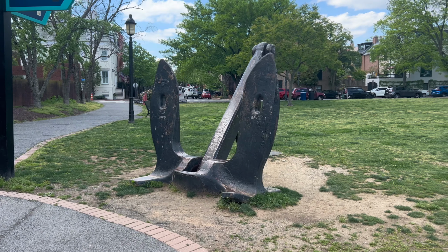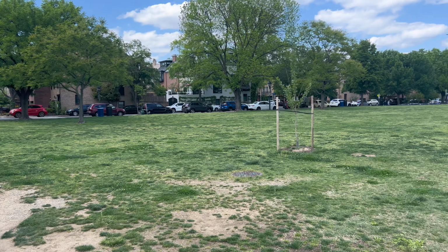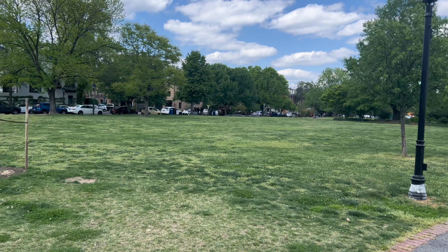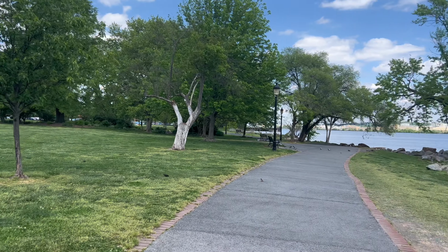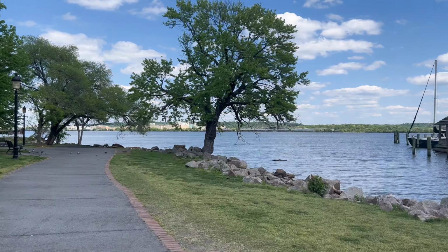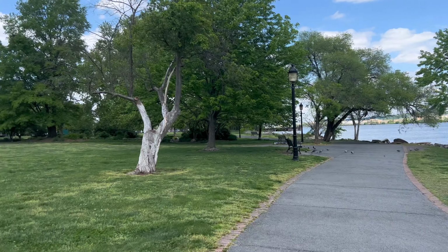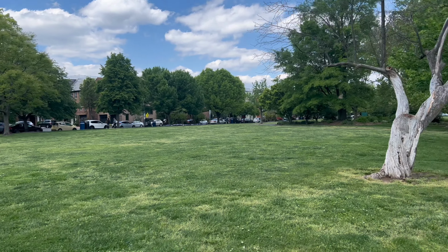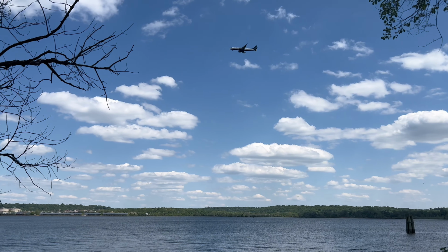Well, hello again. This time we come from Old Alexandria down in Virginia. This was part of our Washington, D.C. trip. We took a riverboat up from National Harbor, which is Oxon Hill. And today we're going to be exploring Old Alexandria. We have about an hour and a half to explore before we got to go back.